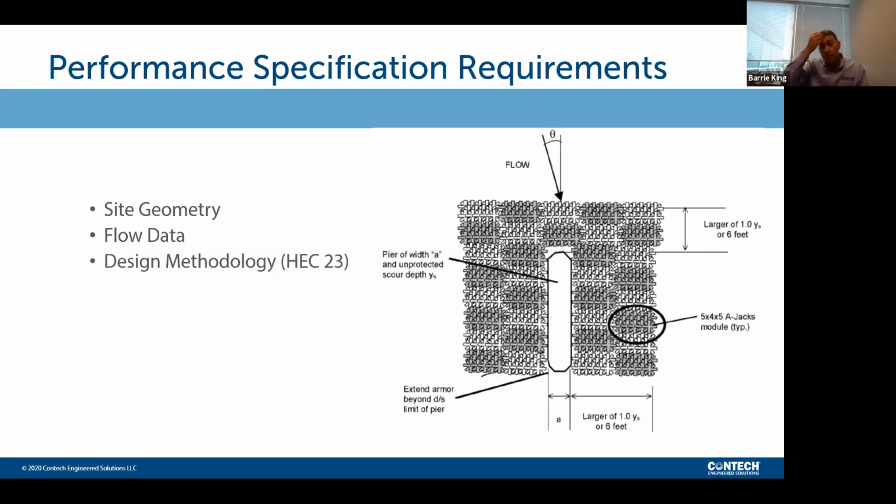The question that most designers ask me is what do I need to specify these, right? What is needed from the system point of view? What do I need to look at? And the answer is, it's the same information that you currently use to design with riprap, let's say, or any kind of scour countermeasure or revetment device that you use, whatever your favorite might be. There's nothing special here.